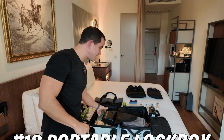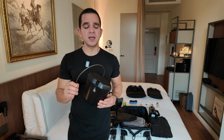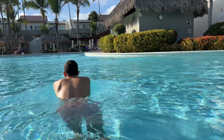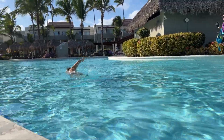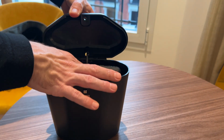Number 18. A portable lockbox. We recommend a portable lockbox to protect your belongings outside the room. Have you ever been swimming in the pool or at the beach and felt the need to check your belongings constantly? With a portable lockbox, your valuables will be safer and you can relax.